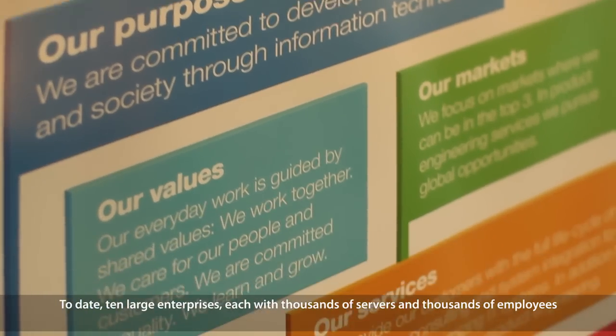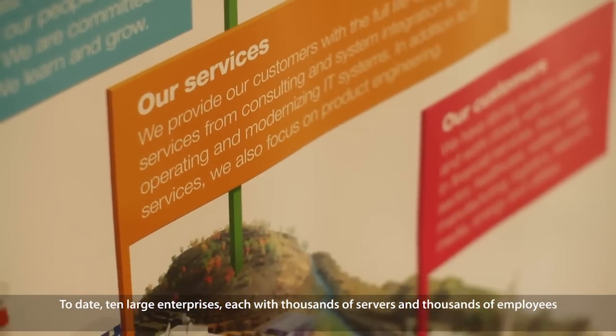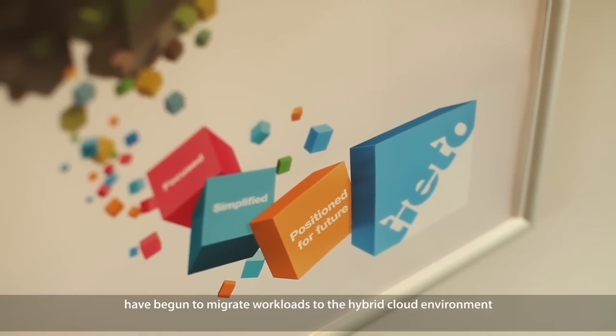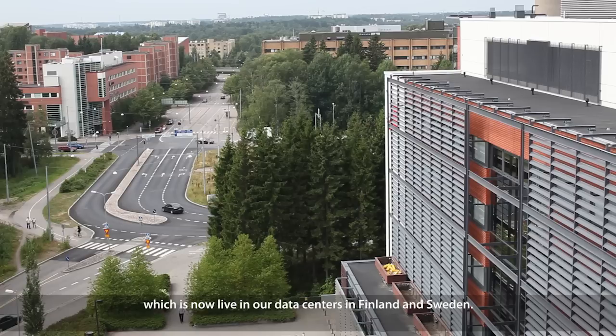To date, 10 large enterprises, each with thousands of servers and thousands of employees, have begun to migrate workloads to the hybrid cloud environment, which is now live in our data centers in Finland and Sweden.